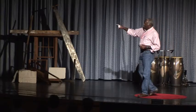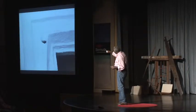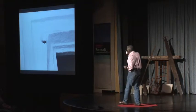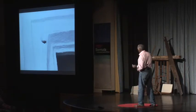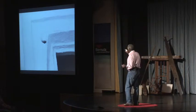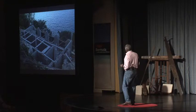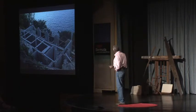This is a picture of a finished roof. What you will see is that little hole there in the corner, surrounded by the guttering, the stone guttering that's put there in order to channel the water into this little hole. Once the water goes down into this little hole in the masonry roof, it ends up in a system like this.